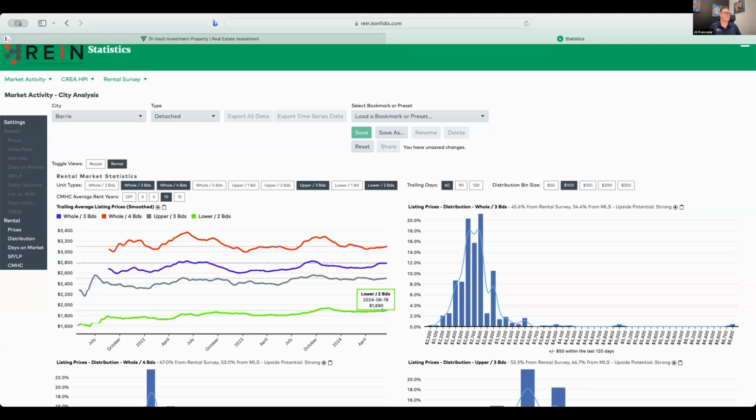And you can see that the 2-bedroom lowers are about 1,900. You're going to see here 3-bedroom uppers about 2,500. You're going to see entire homes are about 2,750, 2,800, and 4-bedroom homes are 3,100. Now, on that note, before I move on, and I will, someone asked about Kingston. Mary, I'll show Kingston next.